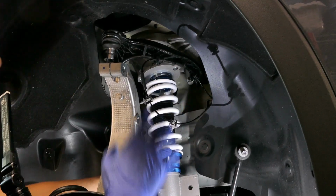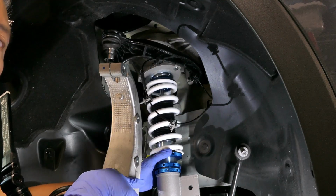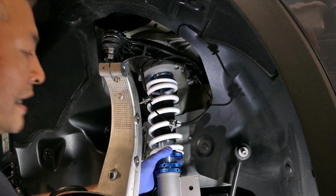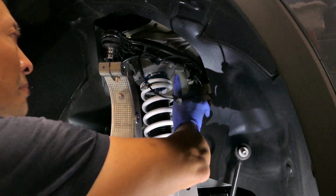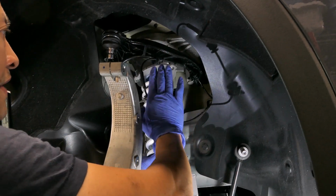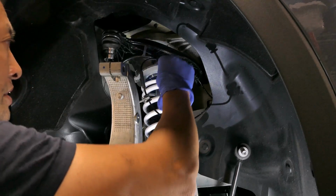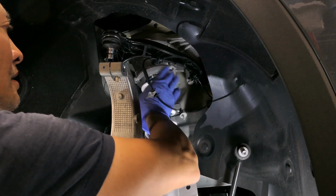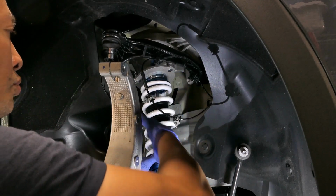Here is what I would recommend that you do. You want to put a jack underneath, and you want to slowly jack this up so that the shock goes up and into the chassis. Once you have that up into the 3 little holes, go on top, screw them in, so that way you're not fighting the weight of this here. So I'm going to go ahead and do that real quick.